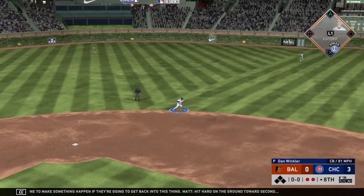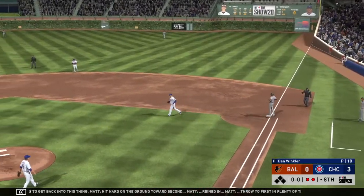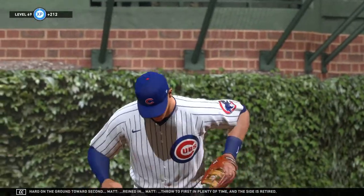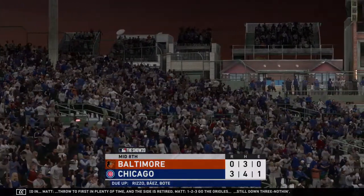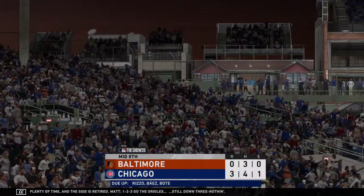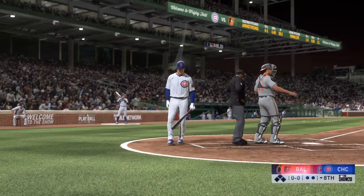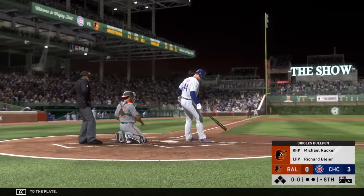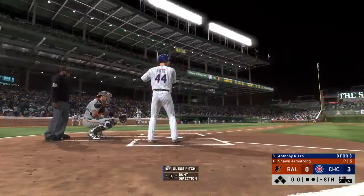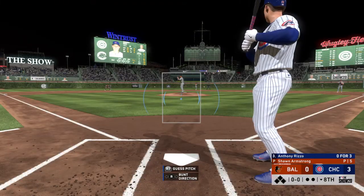Hit hard on the ground towards second. Reined in. Throw to first in plenty of time, and his side is retired. One, two, three go the Orioles. Still down 3-0. And that'll bring Anthony Rizzo to the plate. Leading off for the Cubs, the first baseman, Anthony Rizzo.